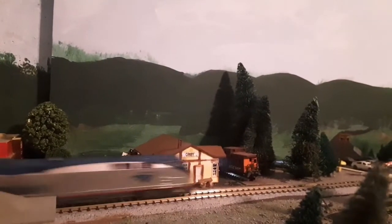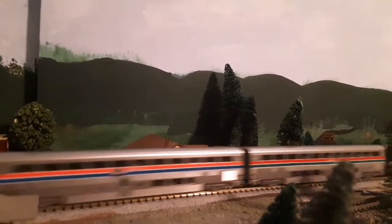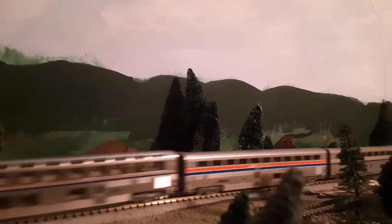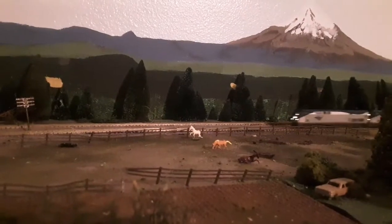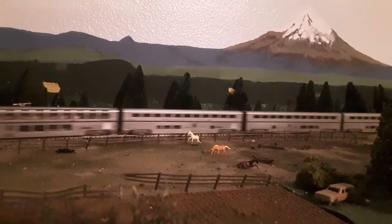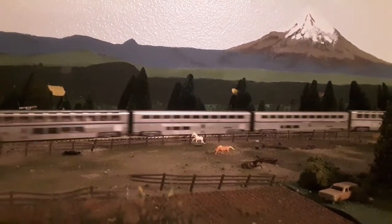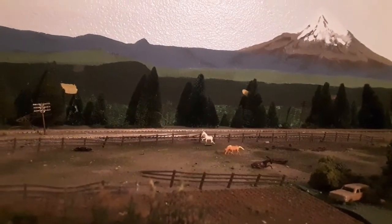The Daylight is one of the few engines, along with these two P-42s in that video and the first Genesis engines, I assume, that are still running. So we're going to go back over to Brooklyn Yard after number 14 goes by here, and finish up with what it should have done in the first place, with the Daylight on an excursion.